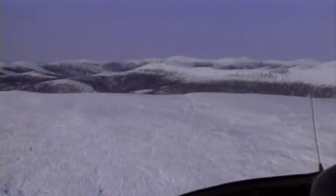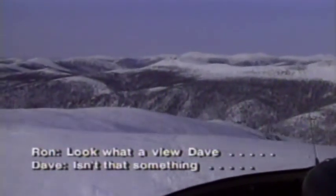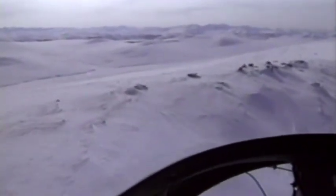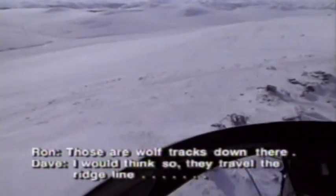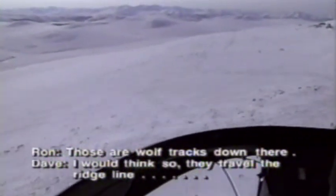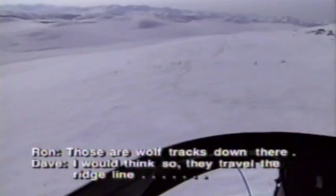Looks out of view, Dave. Looks out of view. That's something. Those are wolf tracks we see down there, are they not? I think so. I think them wolves get traveling on the ridge lines. They're moving drainage.